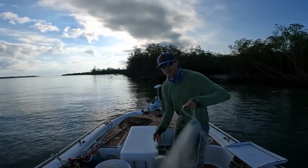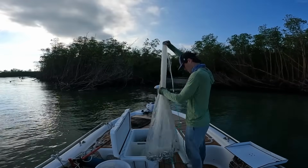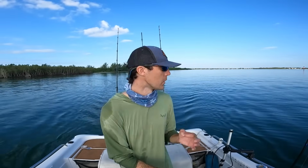This next net pull, I'm just gonna put in the cooler so we have a bunch of dead baits. All right, well, we got a bunch of great smaller baits, which will work for smaller grouper, smaller snapper. And I was really hoping there'd be a ton of mullet in here that we could catch, because if we could get some 10-inch mullet and butterfly that, that would probably be really good for larger snapper or larger grouper.